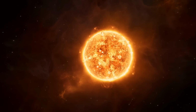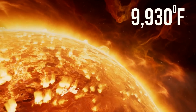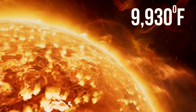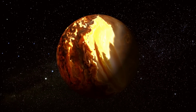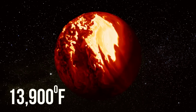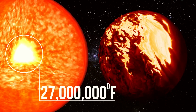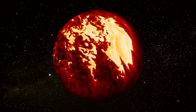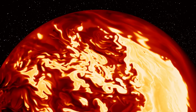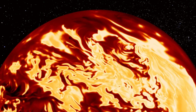So yeah, then you get to the Sun. Its surface burns at an incredible 9,930 degrees Fahrenheit. And what's fascinating is that this weird brown star we're talking about is hotter than that. I mean, it's not hotter than the Sun's core, whose temperatures go up to 27 million degrees, but it's still very impressive and unusual for a brown dwarf to be this hot. At least that's what everyone thought until they realized why it was happening.